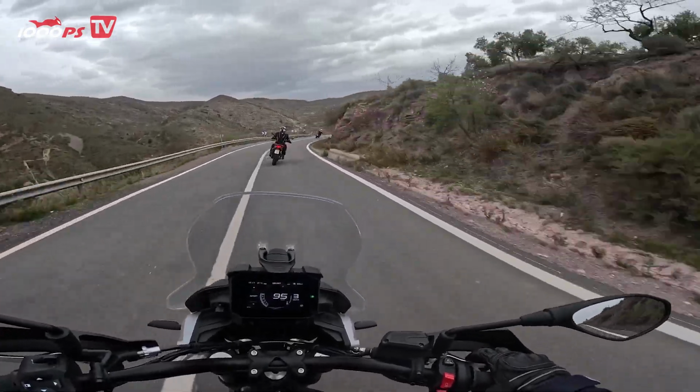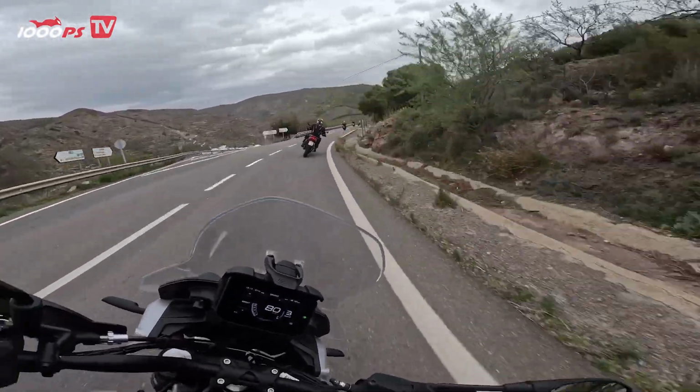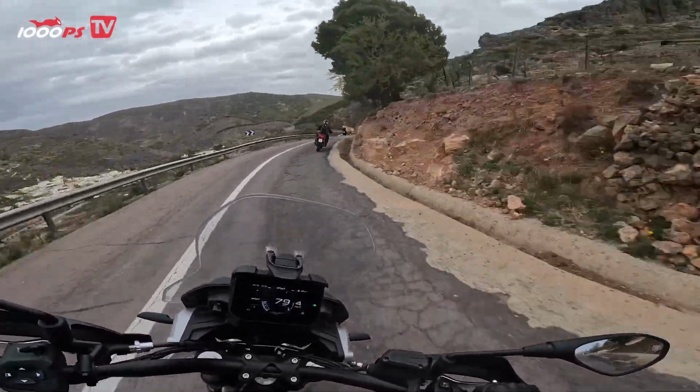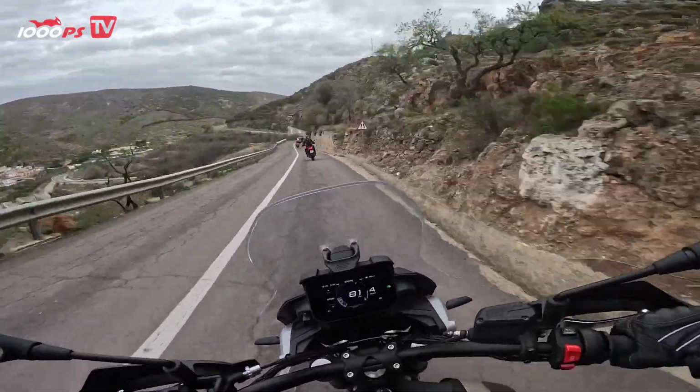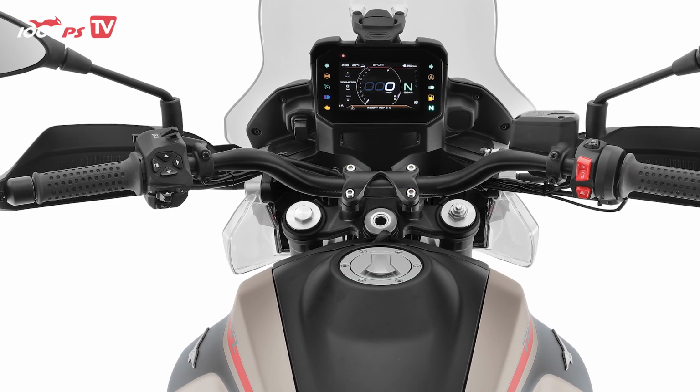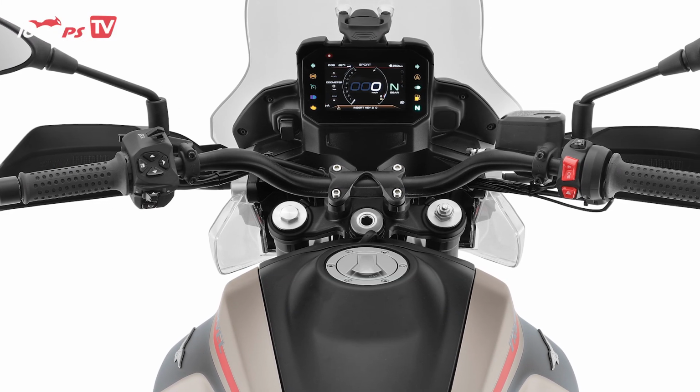The ABS can also be deactivated at the front. This means it is also very suitable for steep off-road descents, where you simply don't want to have ABS. Now they didn't leave things half-cooked. The TT and Travel also have these new handguards, which are not available on the Strada.